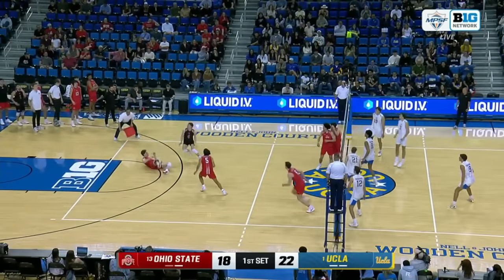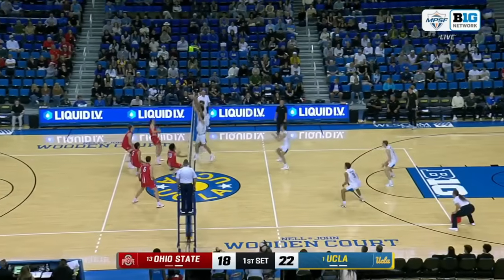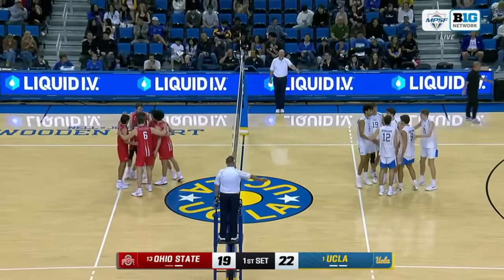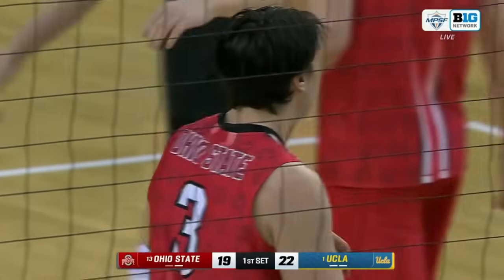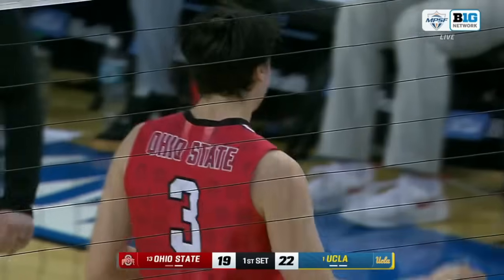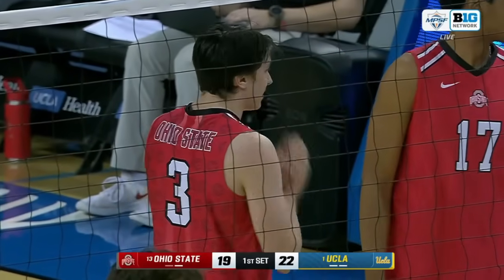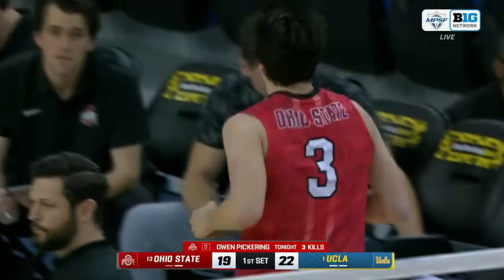Perfect free ball pass. Juan Diallo. Not great contact. Here's Pickering. Very nice swing. Difficult swing, and found his small seam in the block. Pickering doing a really nice job, just doing almost the exact same thing, kind of hanging out the top of his vertical, recognizing a seam in the block, utilizing the vision, and keeps Ohio State here in this first set.